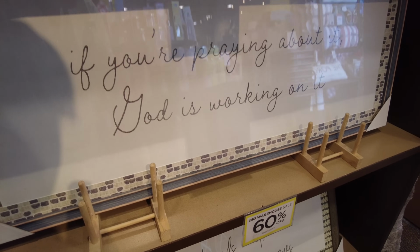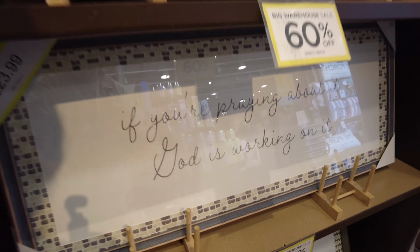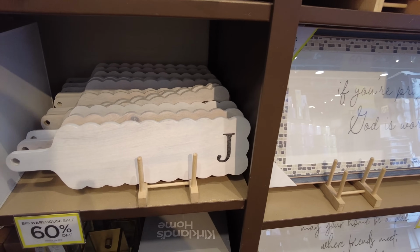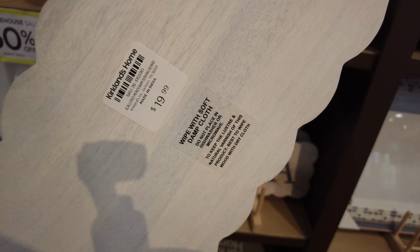Hopefully you can see these. I try to tip them a little bit to take a little bit of the glare off so you can read that. And we've got some little boards over here. These have initials on them. Let's see what the full price was here. So we're $20 before the 60% off.